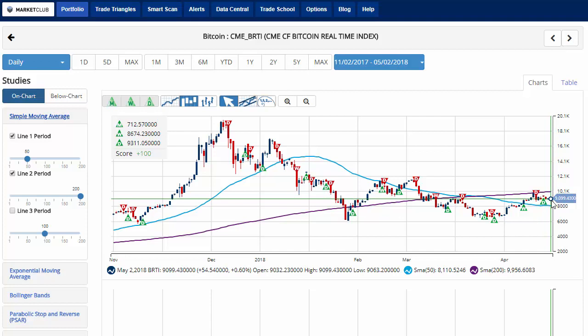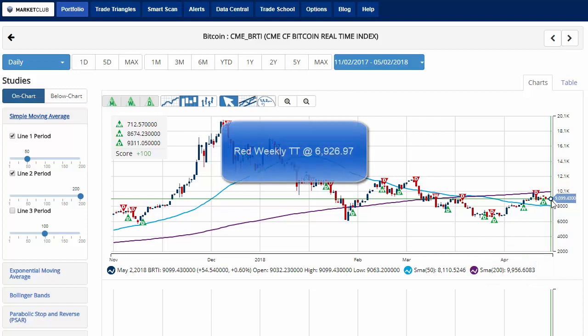So I'd like to see it move above the 200-day moving average to break out, and that level stands at 9,956.60. A move above that level would give it a significant push to the upside, and we could be off to the races from there.